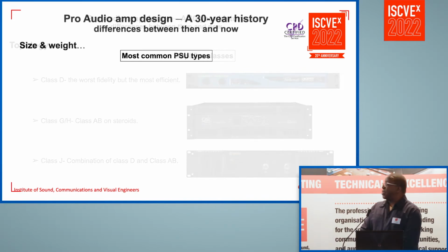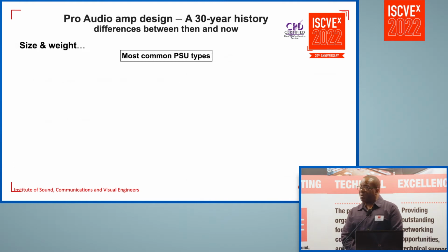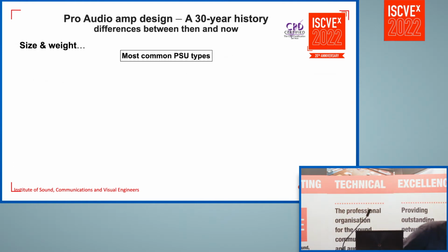From that, we can also look at the power supplies as well. I forgot, I brought something along with me. Not sure, I'll show you that in a minute.